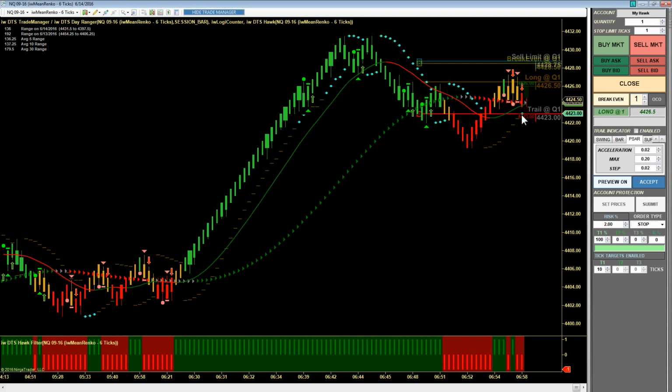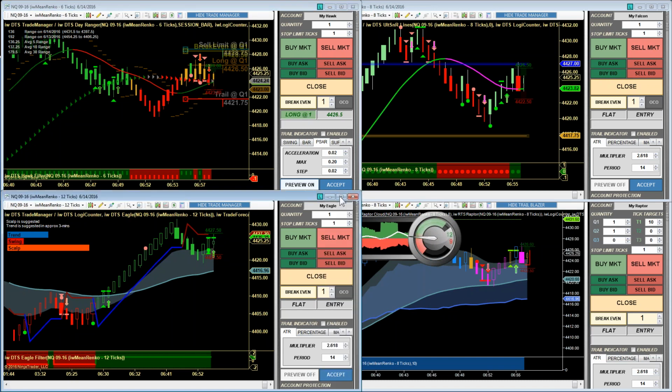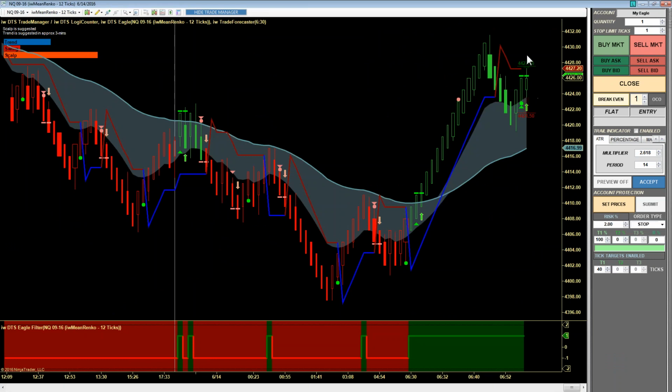Okay, I'm going to hold my stop back here just a couple of ticks. Again, all I'm trying to do is avoid a premature stop out here on a little bit of a rebound off of this resistance area. Let's see if we're seeing any other signals produce themselves. Well, not yet. We're working a possible hard edge bounce here in the Eagle. It's currently against the ATR.